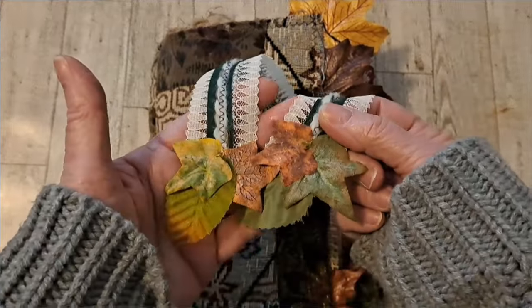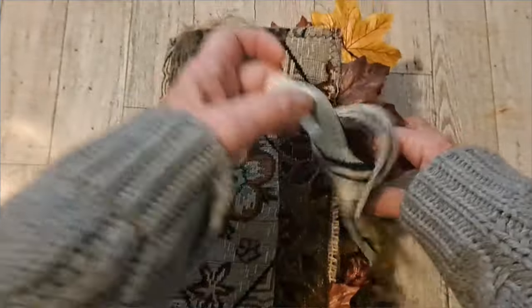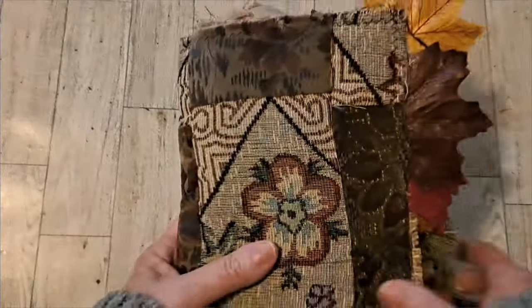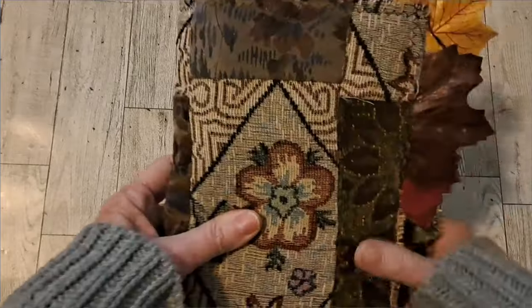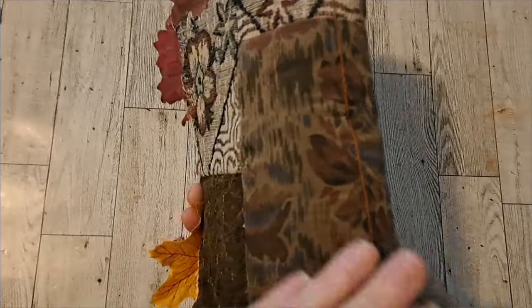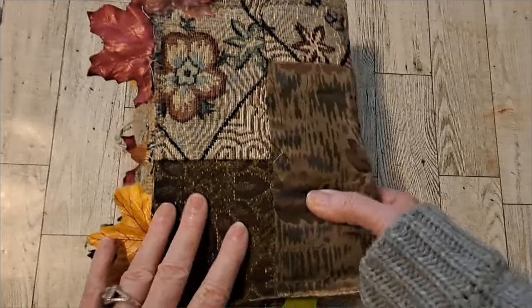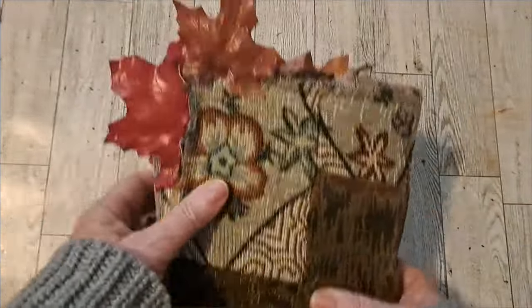Okay. Dropping everything. Pretty. So you can have that tie, then you can make it even chunkier if you'd like. But this has been pieced together. This is kind of like an upholstery, so you got a lot of texture. This is like a velvety. So yeah, lots of texture. Then you have some leaves sticking out. This is like a nature type journal.